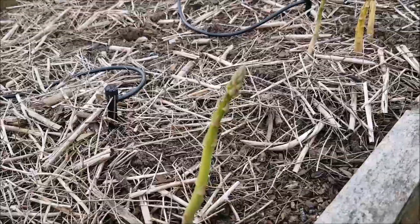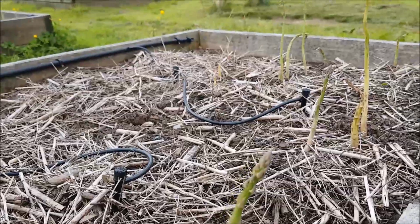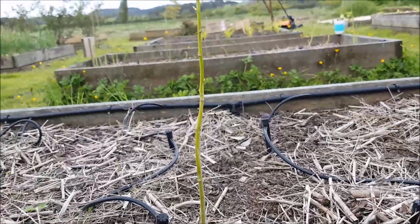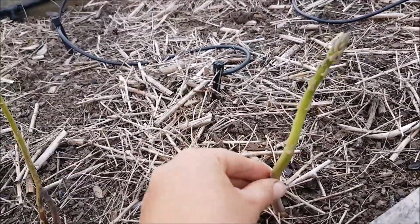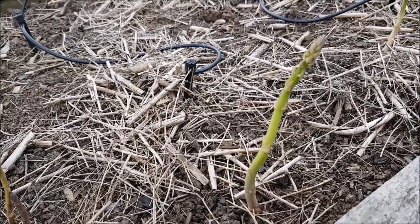Now, the asparagus is coming back, but I'm sort of more inclined to just leave them and let them recover rather than trying to just take from them, because they are a bit on the thin side and it was quite a harsh winter for them. So next year they'll be even better.